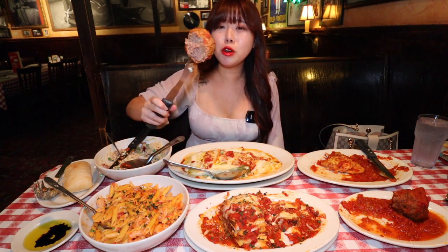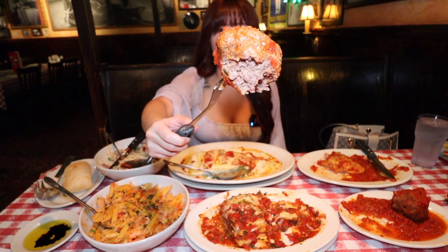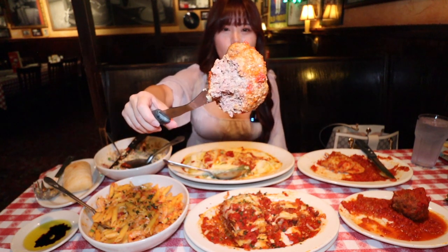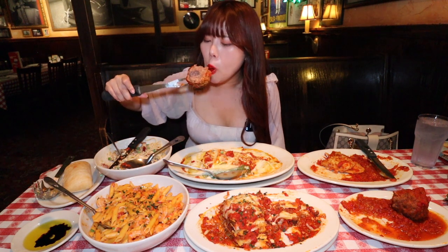This meatball is cooked so well. It's nicely seasoned. Super soft and moist inside too. Look at that. So good.